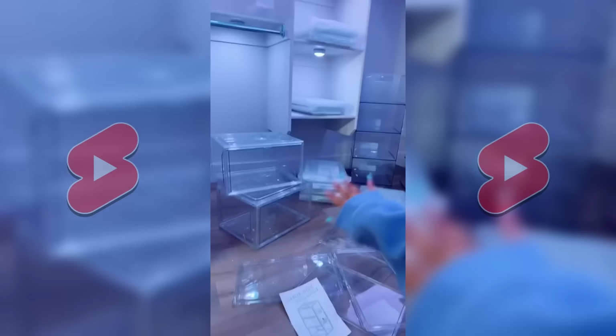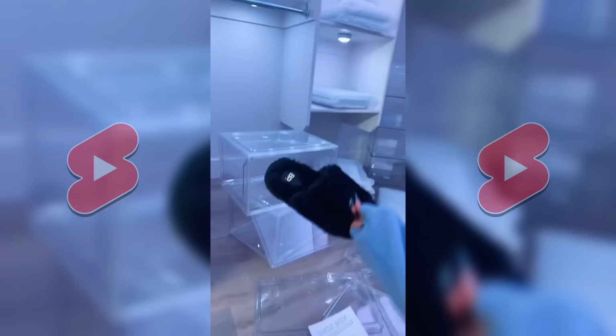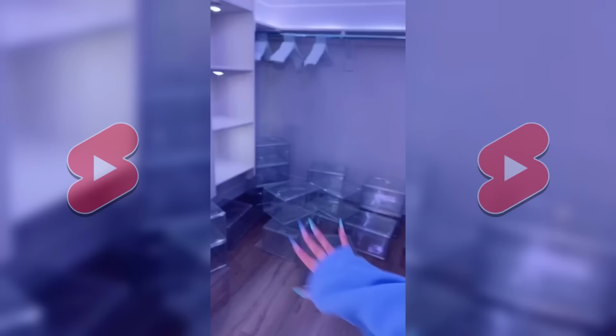First, I'm building all the shoe boxes. Really cool, they have a door. I wear a 7.5, so my shoes are gonna look so small, but it's fine. 12 more. 5 more, I've been here for so long. Finally done, now I'm gonna stack them along the wall.